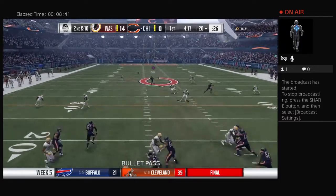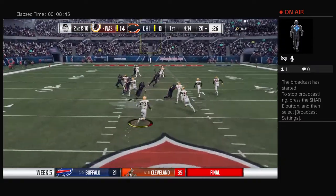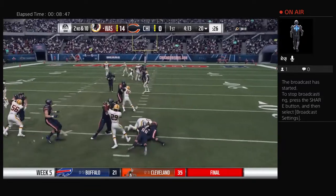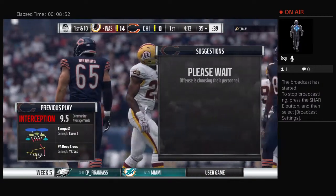It's Garoppolo. He's going to fire one deep. Looking for Hearns, and it's intercepted. Picked off by Kyle Fuller. And the return here is stopped at the 35-yard line.